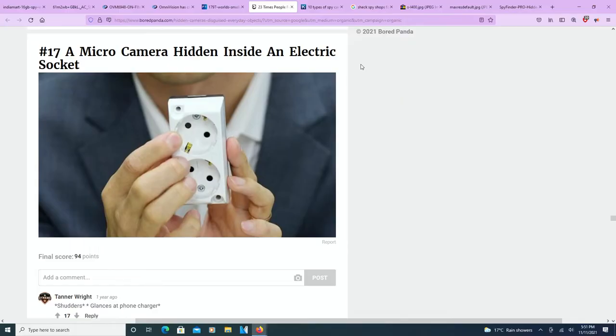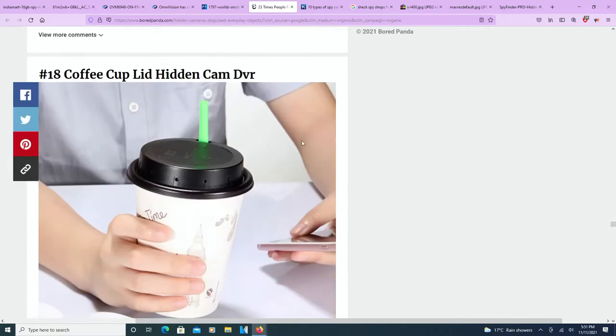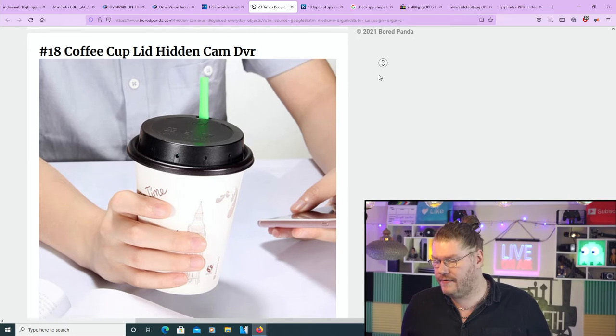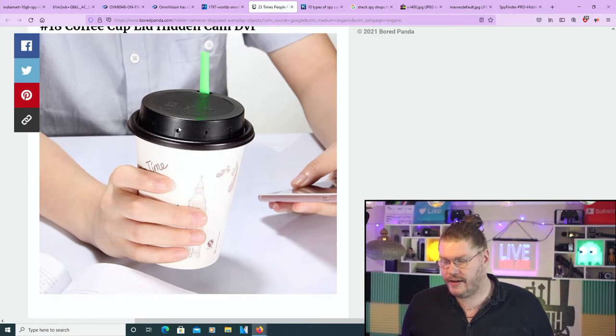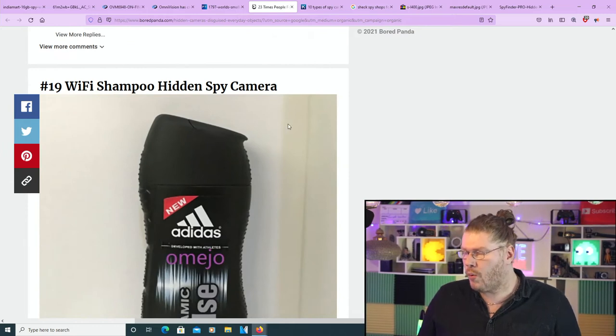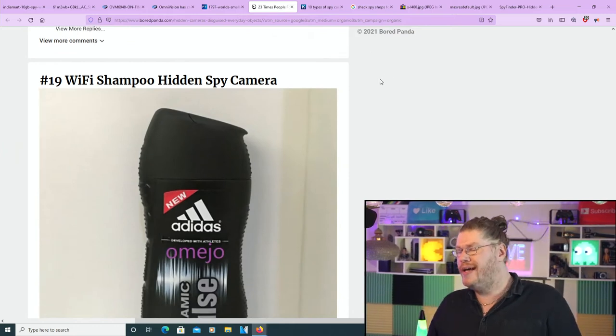There are many different spy devices, one of them being battery, and one of them being electric AC. I'm guessing the AC ones would be the more insidious because they'll never go away unless you pull them out, right? At least with the battery ones, they'll die after a period of time. But anyway, there you go. Coffee cup lid hidden camera, DVR. There you go. Look at that. Wow, that's interesting. Wi-Fi shampoo hidden spy camera.